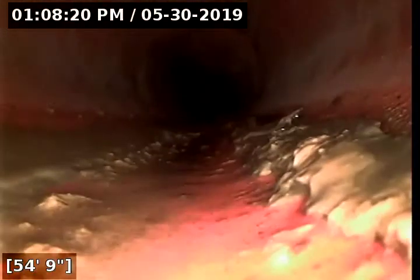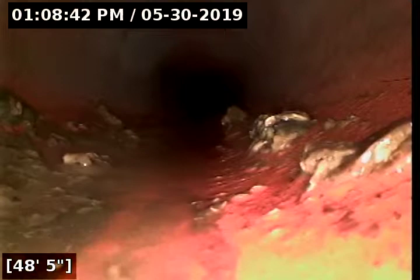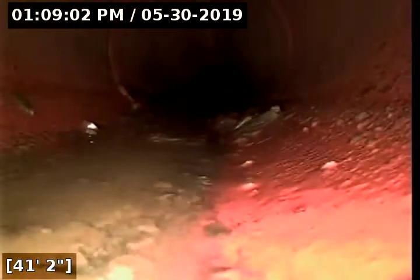With about 56 feet remaining. So things that I'm looking out for in the clay portion of the line, I'm looking out for offsets and root intrusion. Those are the two most common issues that happen in clay piping. And this is just a piece of toilet paper that should flush through with regular usage. I am pulling back the line basically 6 inches to 12 inches at a time, so we're able to inspect the entirety of the sewer line up until the city sewer connection.